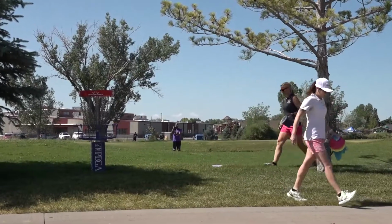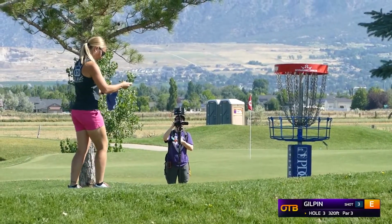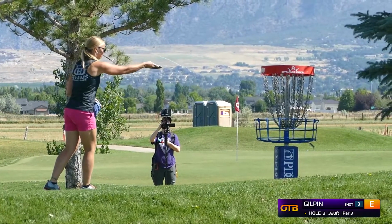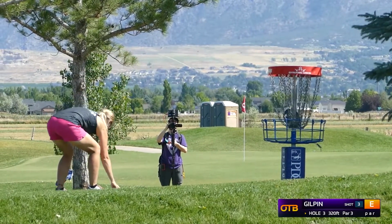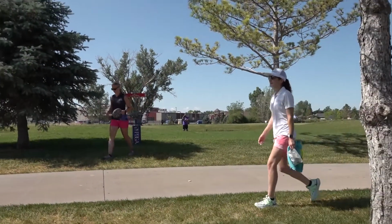Again, definitely the flow of play was much smoother here on day 4 as players were just settled into their groove, settled into their tournament routine. Obviously had seen the course already once. Possibly happy to be out of the woods from the fort.